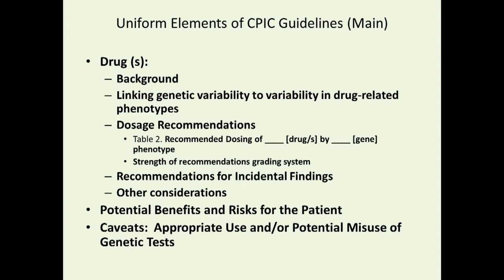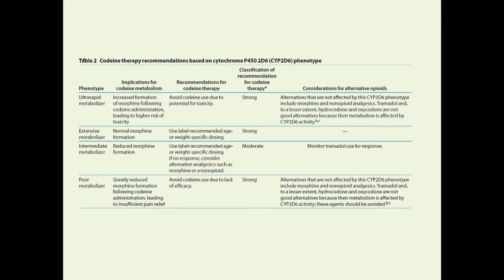Then that guideline goes into the drug. So this is really where that gene and that drug collide in our guideline. Again, I'm just going to focus here on our table 2. I call this the heart of our guideline. This is the recommendation. So you see here again, this is our coding recommendation, and using that example again for the poor metabolizer.